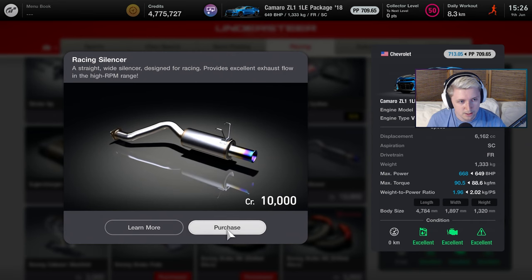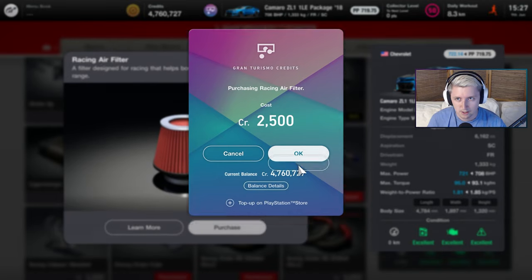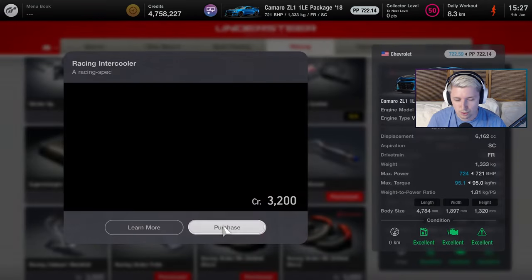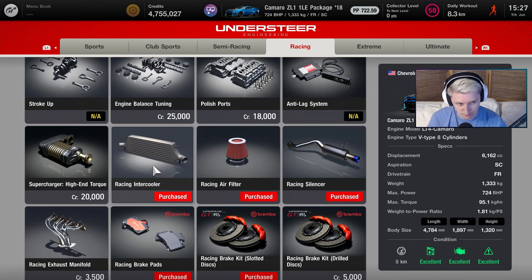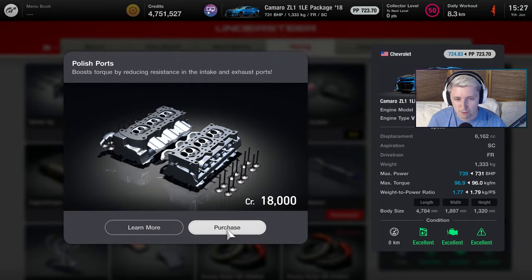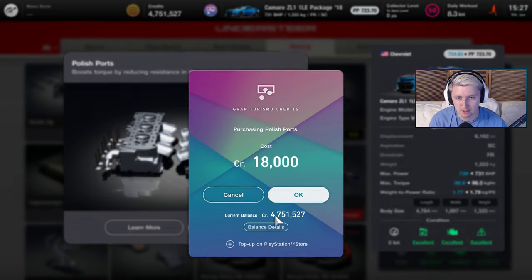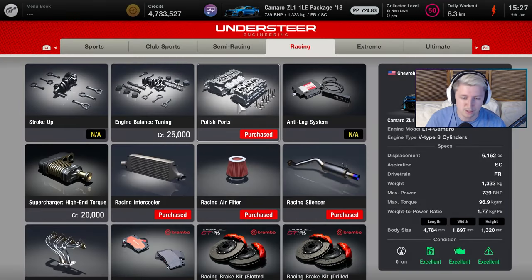Now we need to add a bit more power, 100 horsepower to be exact, 708. Air filter, yes. Intercooler, yes. Cooling is very important, although it adds only 3 horsepower. Racing exhaust manifold, yeah, that sounds about right. Polished ports, yes, that puts us to 739 horsepower. That is about right. I'm gonna leave it at that in terms of power.